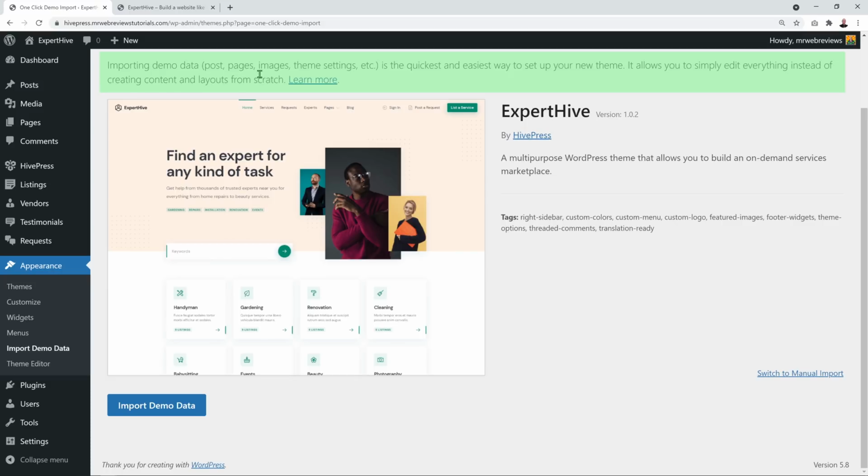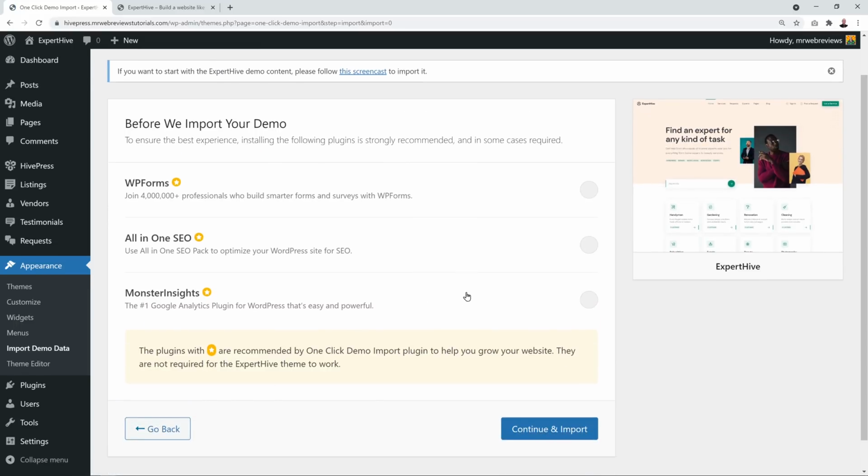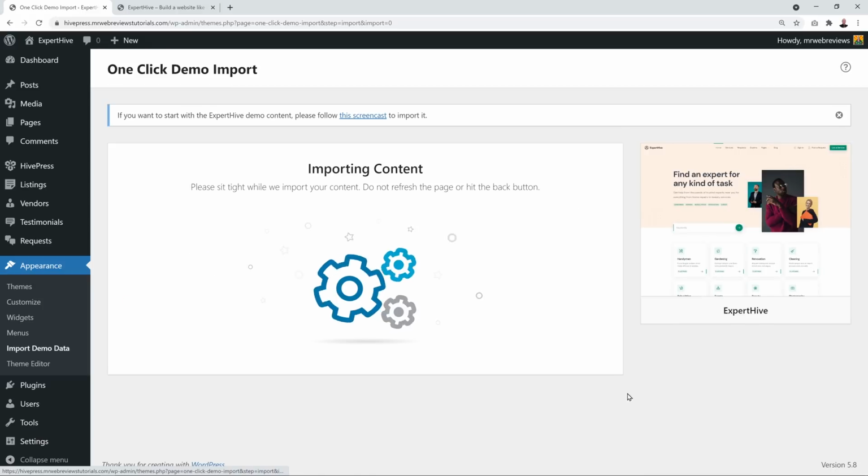So post, pages, images, and theme settings, etc., which is the quickest and easiest way to set up your new theme. So for this, we're just going to click on Import Demo Data. Click on that. You're offered a few options here. We don't really need them, so click on Continue and Import.